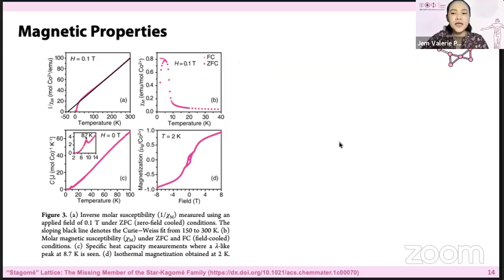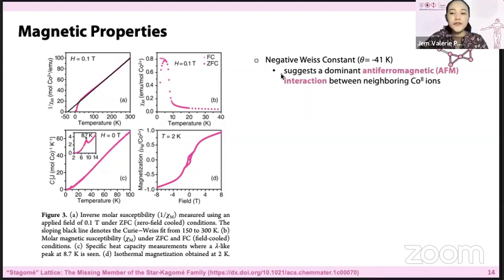And then in the range of around 150 to 300 Kelvin in figure 3A, we can see that the inverse molecular susceptibility as a function of temperature obeys the Curie-Weiss law with a negative Weiss constant, suggesting a dominant antiferromagnetic interaction between neighboring cobalt 2 ions.